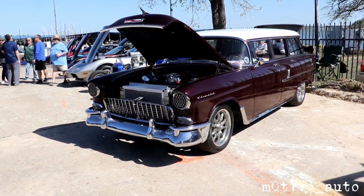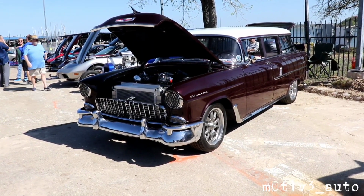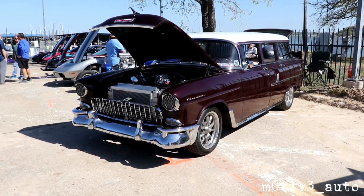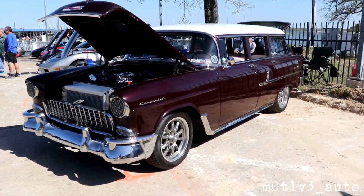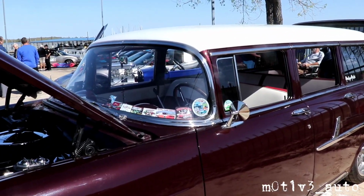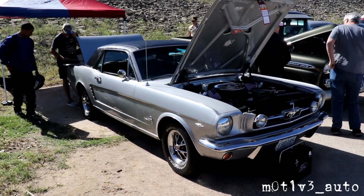So moving on, we have this. I'd call them station wagons, but I know they have another name for them. So there's this one. He's been to Good Guys a few times. The 1965 Mustang.